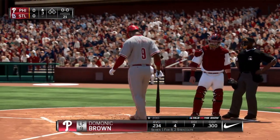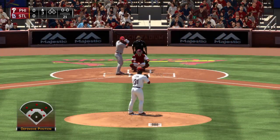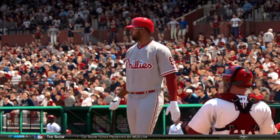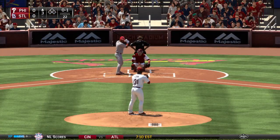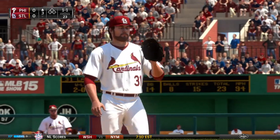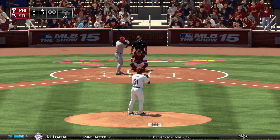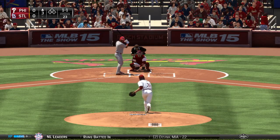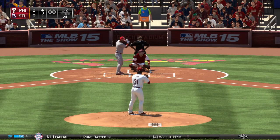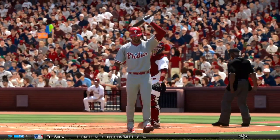Here's Domonic Brown batting .234. He's 1-for-8 in the series. Domonic Brown. Brown fouls it. One ball and one strike. Ball one, up. A ball and one strike. Got it. That's one down there in the third.